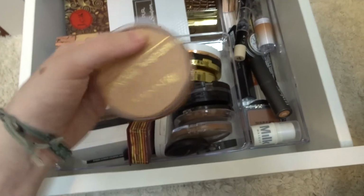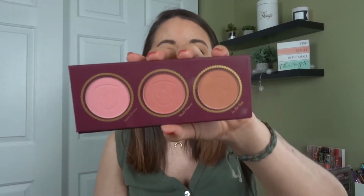And then for powder products, the bronzer I'm wearing today is this one. This is the Rimmel Natural Bronzer in the shade Sunshine. For blush, this is the blush I'm wearing today. This is the Vegas Nay blush palette. I got this at TJ Maxx a while ago, and it has 3 blush shades. I am wearing the center shade on my cheeks today.